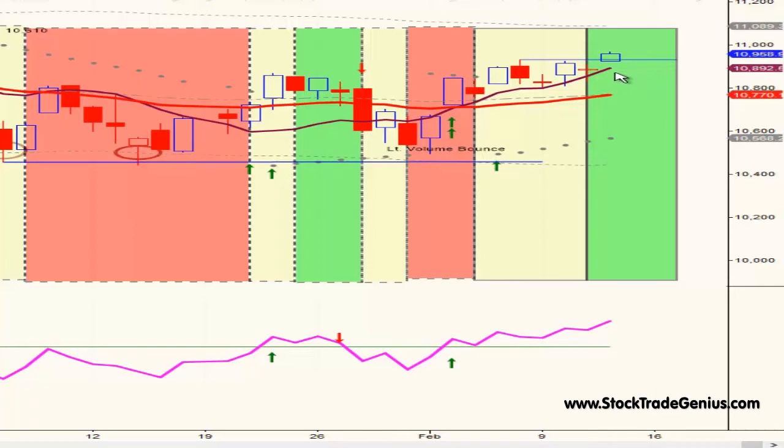So we have a little bit of room to go before we get to that envelope that we always put there, which has proven to be a pretty good resistance level indicator. That envelope is about, on the New York Stock Exchange, about 50 points higher, let's say. So we got some decent upside, especially as that envelope will start moving up if we start getting some cooperation from the market as well. A lot of the leaders are starting to break out.